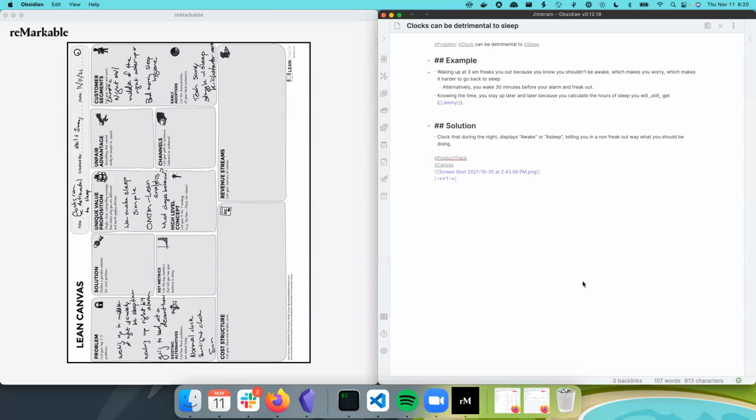What's next? Over to solution. Possible solution. Well, we've got this clock. It says awake, or it says asleep. I guess, and these kick in at certain hours. Yep. So you can use it like a real clock most of the day, but just around sleep times, it goes to those.